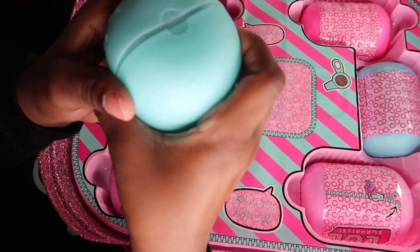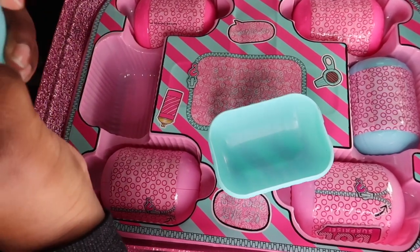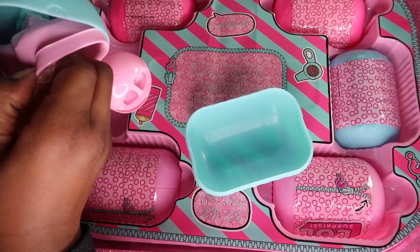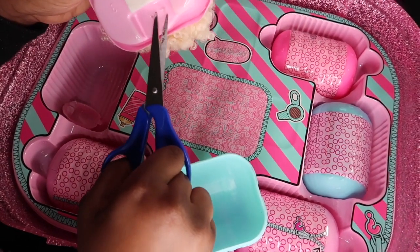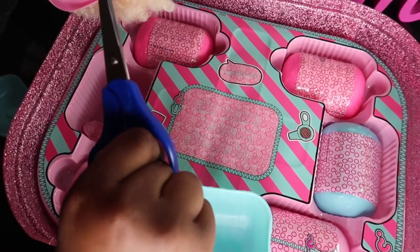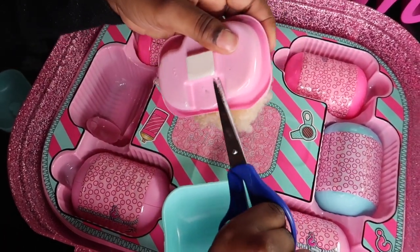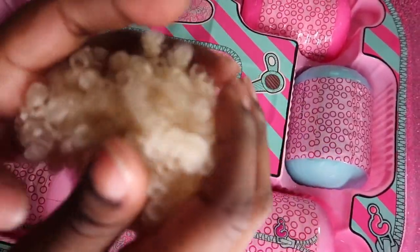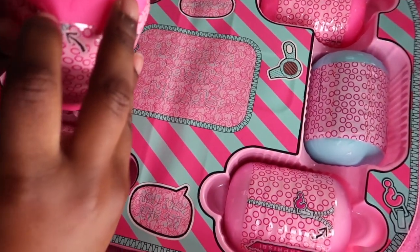So cool. Whoa! It's real hair. It's like a wig stand or something. That's pretty cool. How do we get this? It's so soft. Alrighty. Can't get it. It's so soft. Now I finally got the wig out. It's so fluffy and curly. I'll put that aside right here and open this one.